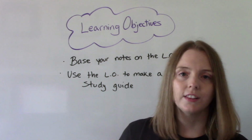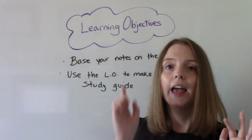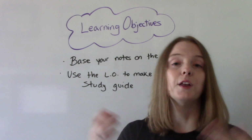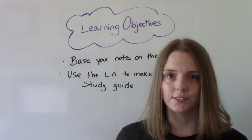At the end of the day when you're reviewing your notes, look back at that slide with the learning objectives and ask, am I able to answer all these questions? Or are there things on here I still don't understand? And if you don't, look it up, learn it, read it, and base your notes on those learning objectives.